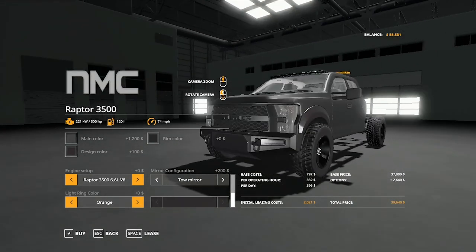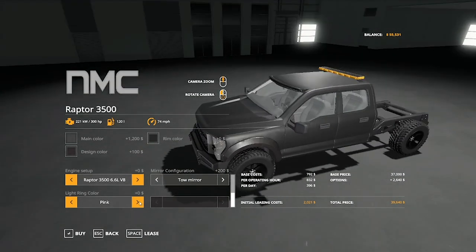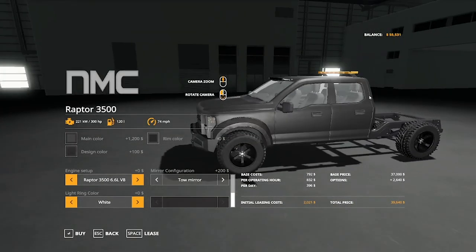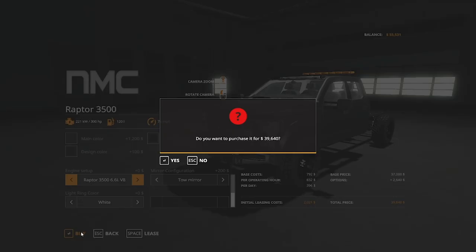Light ring color. What is the default? White? I don't know. I don't even know what we're getting into there. So we're not gonna mess with that any more than we already have. All right, let's do it. Let's just do it before I change my mind.